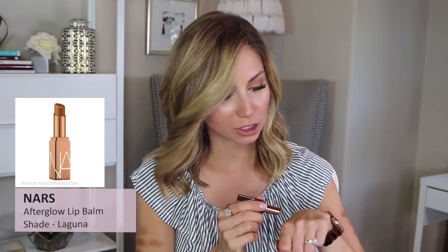It comes with this lipstick. It is Laguna. It's Afterglow lip balm. So this is actually a lip balm. I already have lip product on, so I didn't really do much. Let's swipe this on my hand so you can see. Oh, this is nice. This is basically a really beautiful lip balm. If you want fancy packaging for lip balm, this is perfect because it looks like a beautiful lipstick.